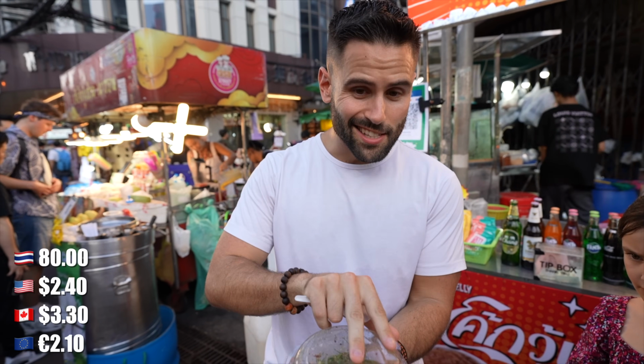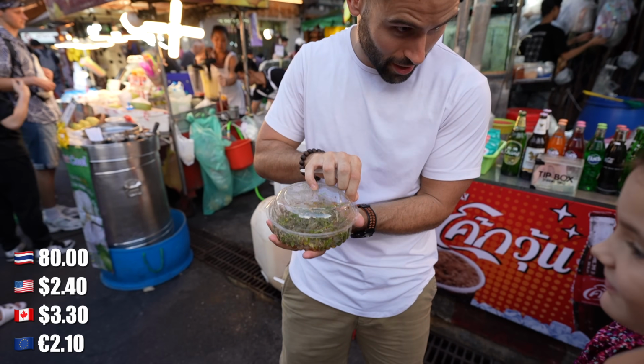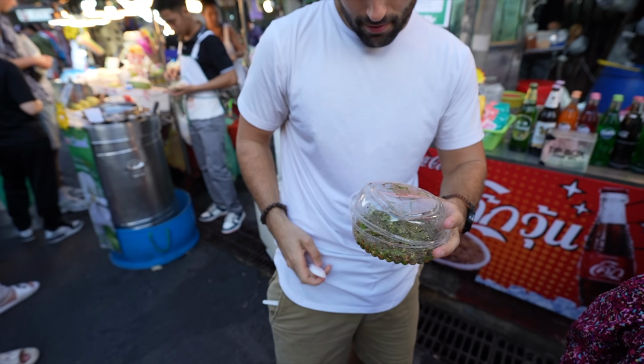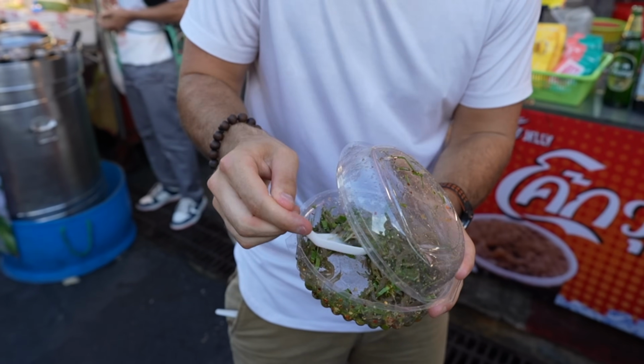So they call this the dancing shrimp salad because, well, they're still jumping in there. Watch out because they're gonna jump. Are you ready? You gotta open it a little bit, grab a bite, and then close it back.